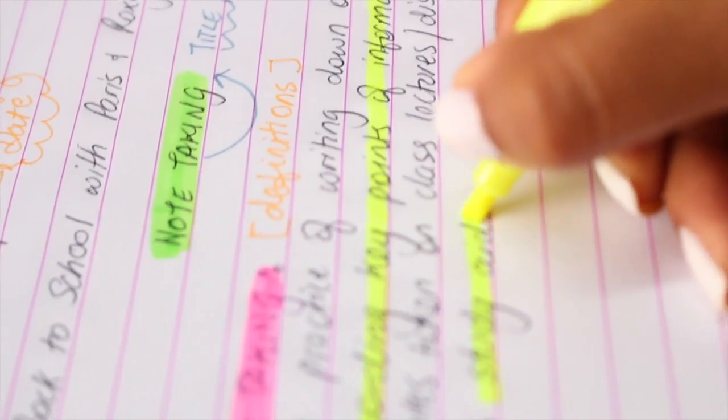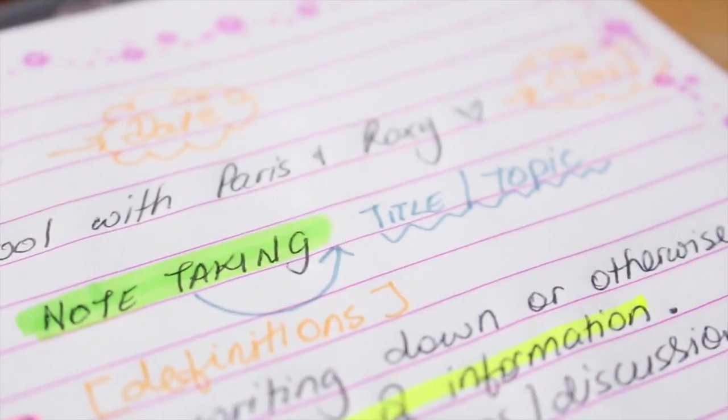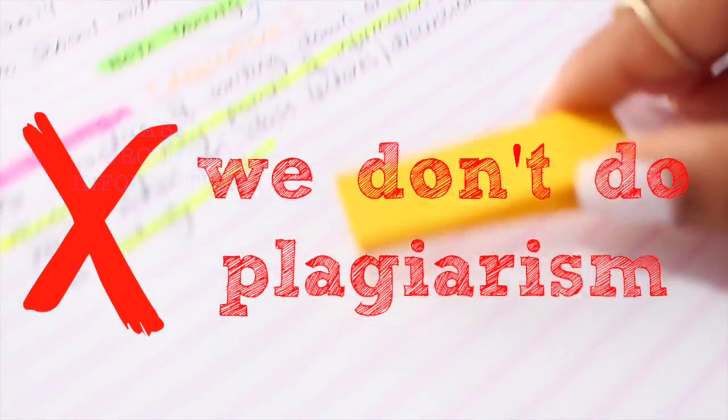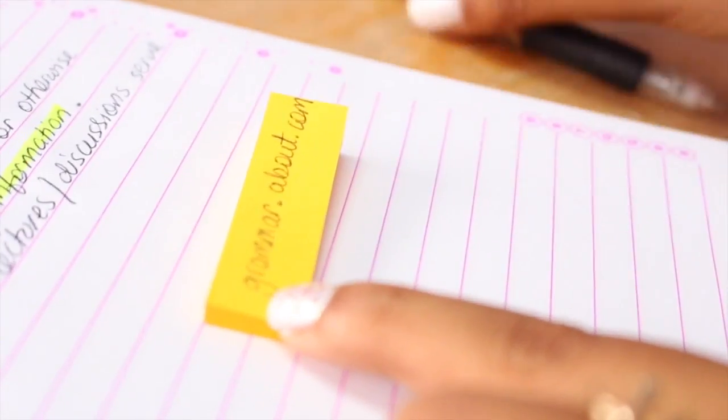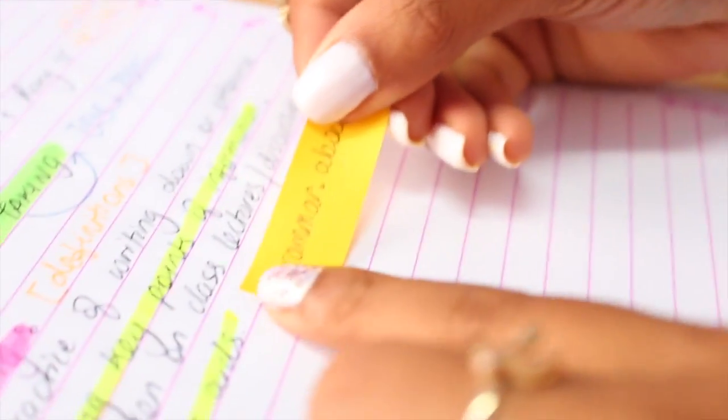Use tabs to identify sources, authors, or text after you write down a definition. Besides the fact that plagiarism is so not cool, yeah, we don't do plagiarism, guys, having these tabs makes it easy for you to find these references long after you've written it, in case you want to go back and get some extra information.